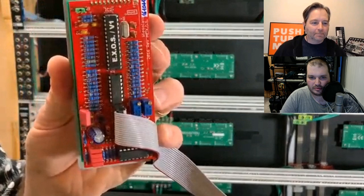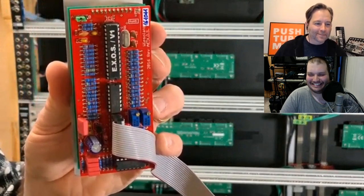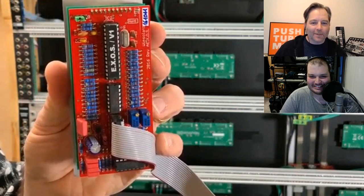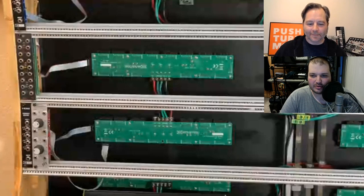Look at the wiring on the back of this thing. That's German. All those precision resistors. Yeah. Wow. Pretty cool. So that's interesting. I look forward to it, but not today.